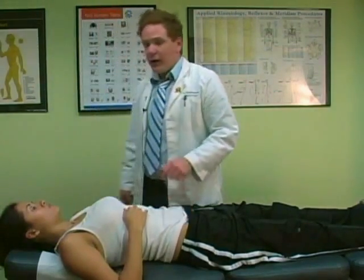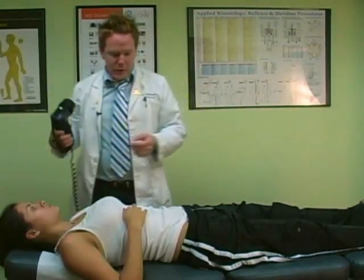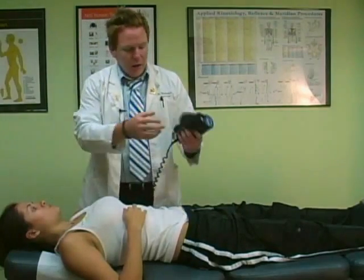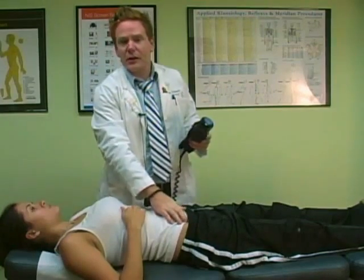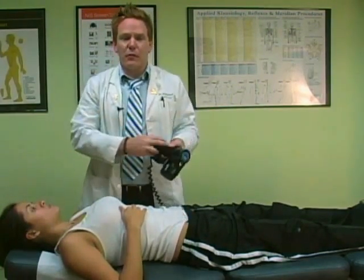Let me see if I have my percussor. Let me grab that. What we're going to do is turn this little device on. We found out that if I push down, it actually made her weak. This percussor is going to help us release this area of tension in here, okay? We can help reset the valve. The valve should move properly.